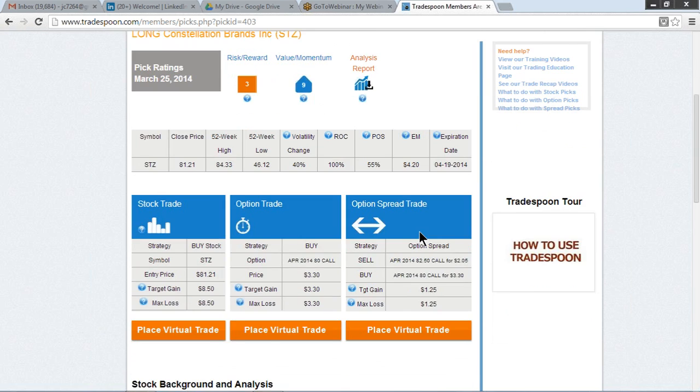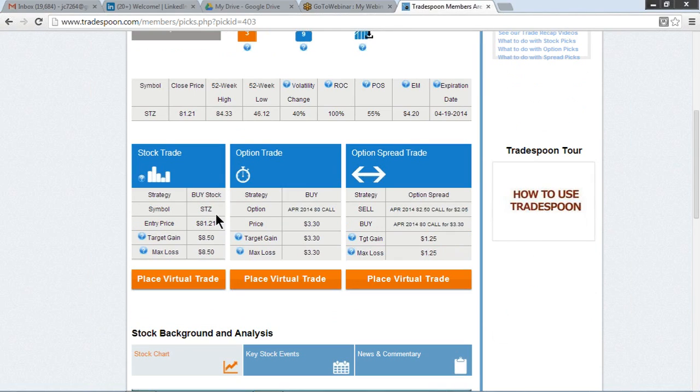Let's take a look at the picks. Starting with the stock pick. We're going to buy stock, ticker symbol STZ. We're going to put a limit price to buy at 81.21 or better. Once we're filled at our limit price, we are going to put a sell limit above the market. Specifically, we're going to put it $8.50 above the market to take profits.